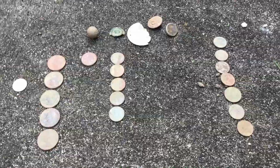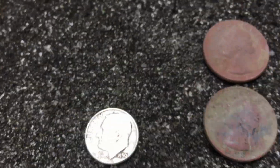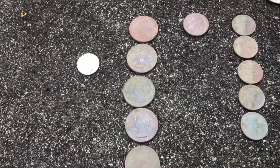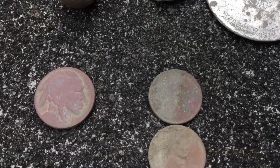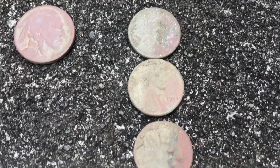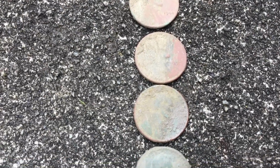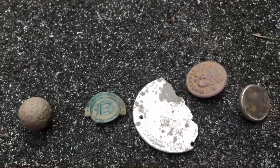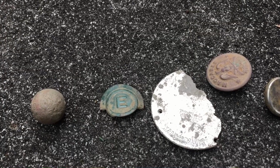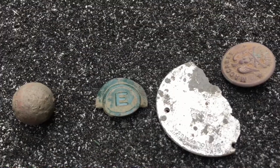Alright guys, I am done with this one. Small little yard, so I was happy with what I found. Got a little silver. Didn't do too bad on the quarters. And a 1926 Buffalo. And we got a 45 Wheatie, a 44 Wheatie, a 42, a 40, and in 1919. And then for some of the relics, I love that little steel Aggie right there. That's kind of cool. I have no idea what that is.